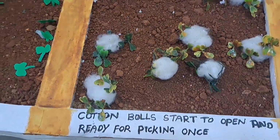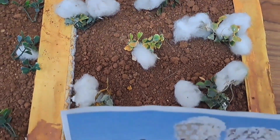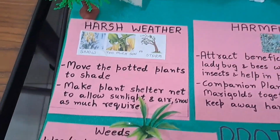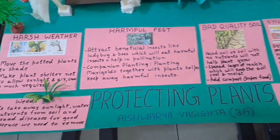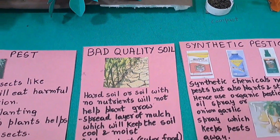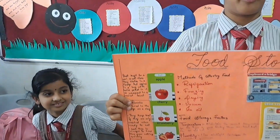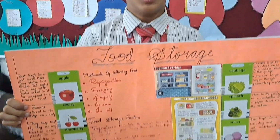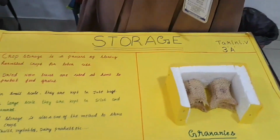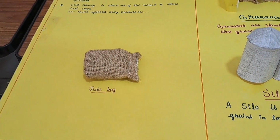After all these processes, now the cotton is ready for packing. This explains how to protect the plants from harsh weather, bad weather, pesticides, bad quality soil, synthetic pesticides, etc. This section is explaining about the storage of food in refrigeration, freezing, drying, in oil, etc. This section is explaining the storage of grains in granaries, silos, jute bags, etc.